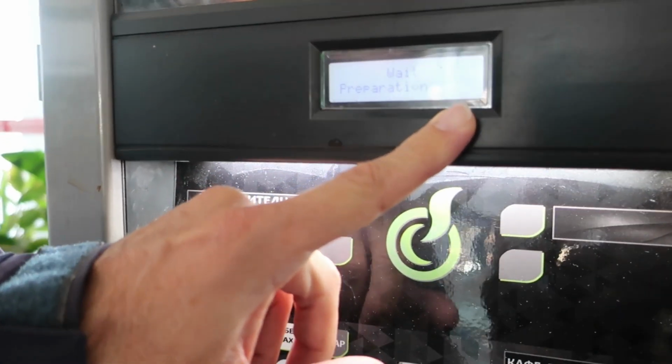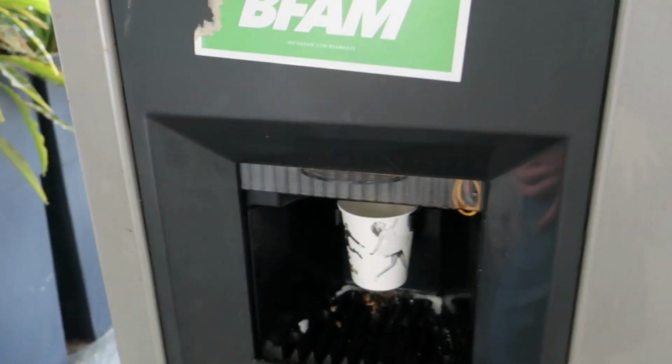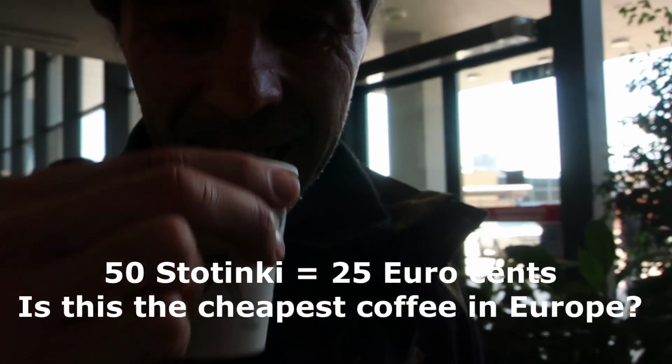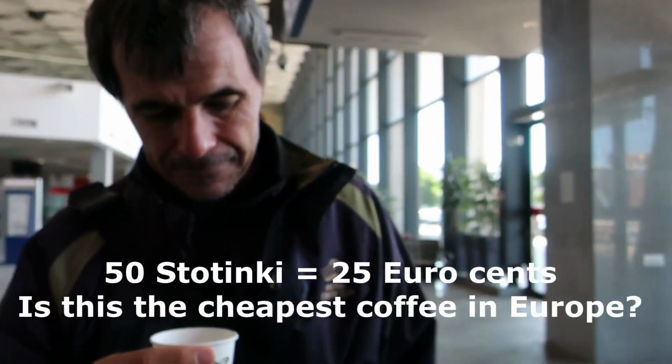Okay. Oh, the sugar's going up. And it's pound sign. Waiting. Kind of weird. Preparation. Oh. It's like winning the lotto. So there it is. It has a little plastic thing. So, how does it taste? Let's try it. Wow, that's quite a strong one. It's like an espresso punch in the face. For a machine coffee, that's excellent. Totally recommend the coffee machine in Sofia Central Railway Station, just on the right as you go in the door.